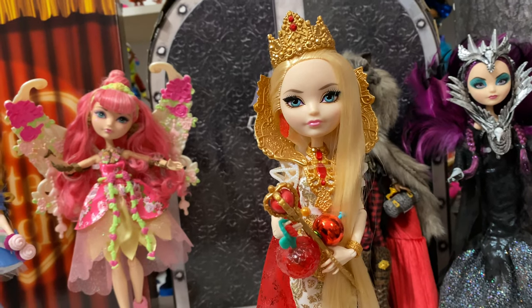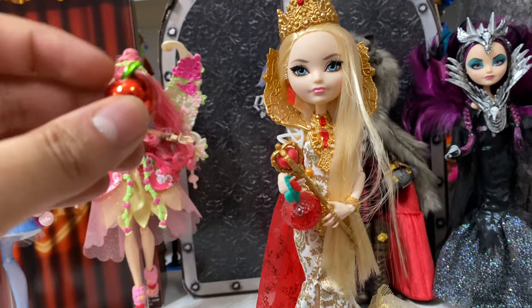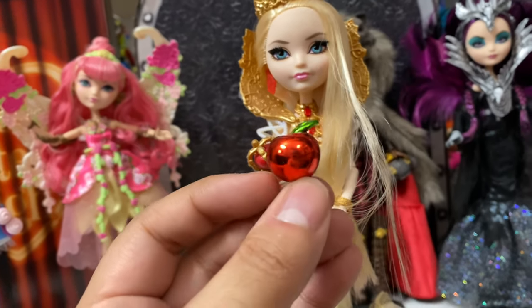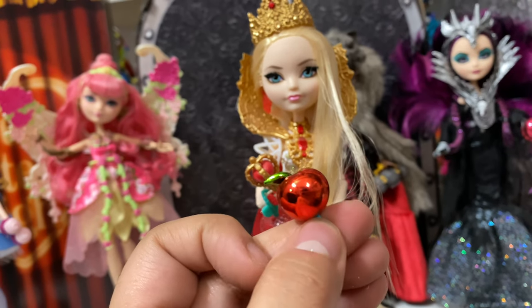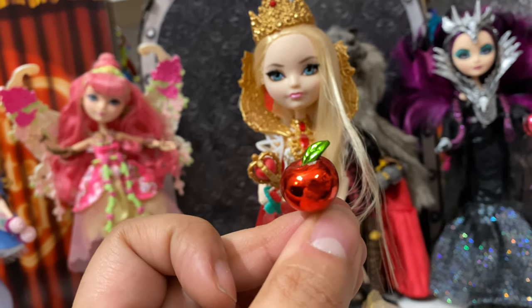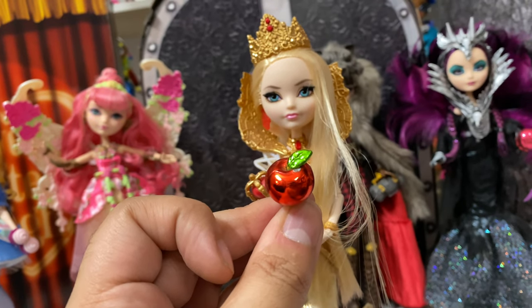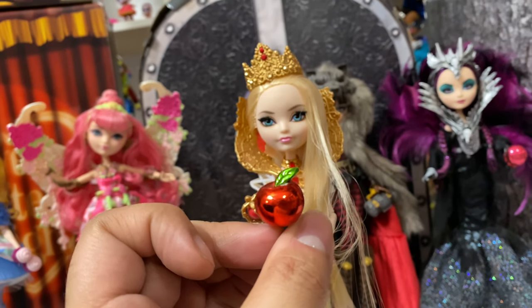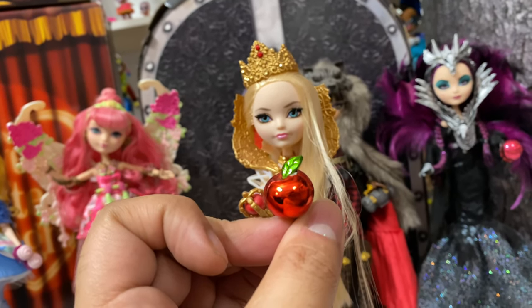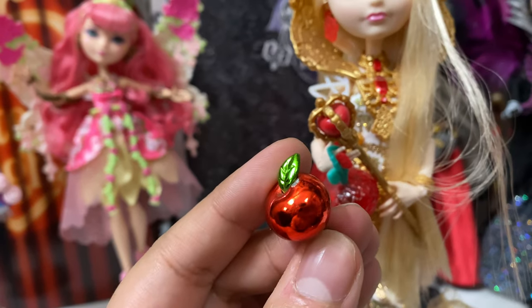Here is Royally Ever After Apple. She's like this because this stupid apple doesn't want to stay anywhere. But we'll get this out of the way. It's this plated apple. I just learned that word from Brooke's video today. Thanks, Brooke. Love you. She has more followers than me, but shout out, because we love her. But it also has green, right? That's green on the top.